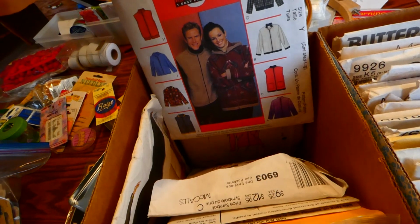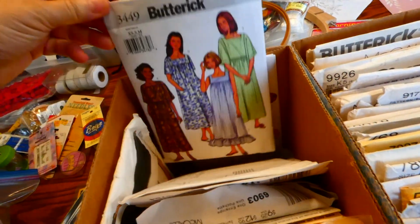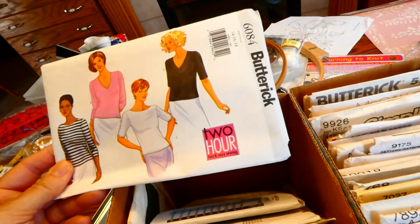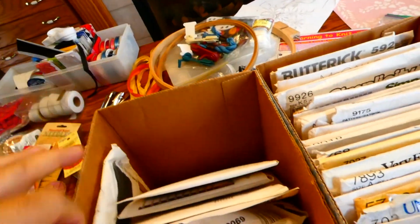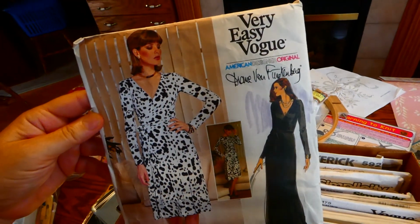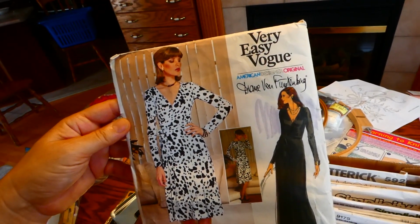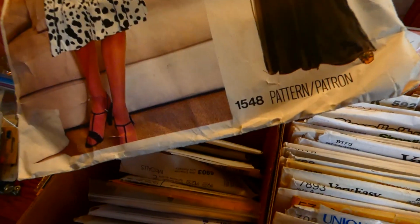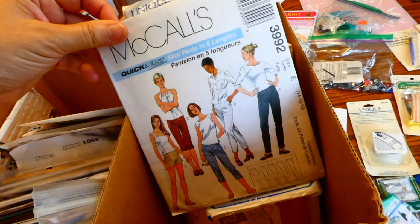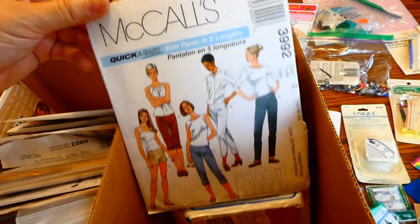I think I have this pattern. 3784. Quick Sew 2622. Butterick 3499. That's nice. Butterick 6084. And what is the Vogue one? Easy Vogue. It's designer somebody Van Futzenberg. Pattern 1548. And in this other box we have McCall's 3992. Those are cute. Up to size 18.